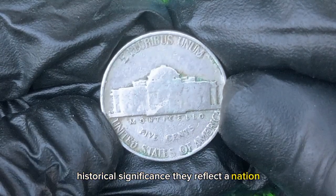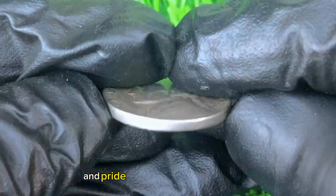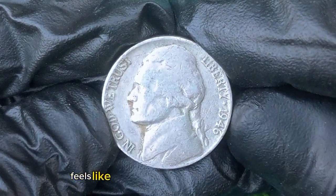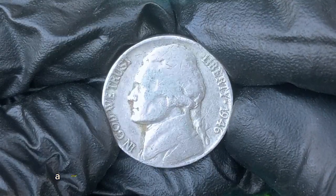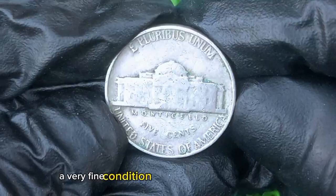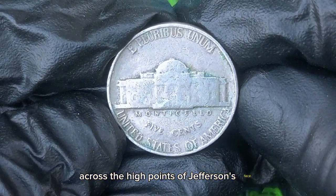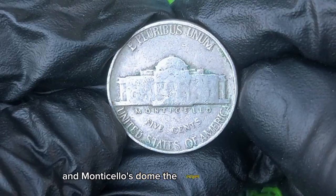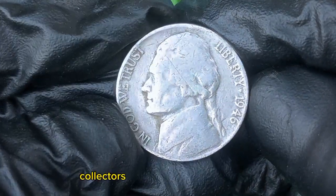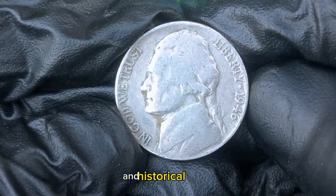They reflect a nation transitioning from wartime to peacetime, with optimism about the future and pride in its democratic foundations. Holding a 1946 nickel feels like holding a piece of that recovery era, a small yet powerful symbol of resilience and rebirth. A very fine condition 1946 nickel shows even wear across the high points of Jefferson's face and Monticello's dome. The edges remain smooth, and the inscriptions are still readable. Collectors often prize coins in this grade because they offer a balance between affordability and historical beauty.